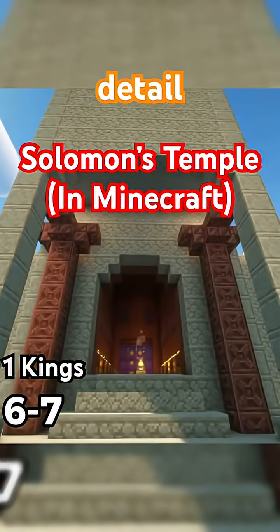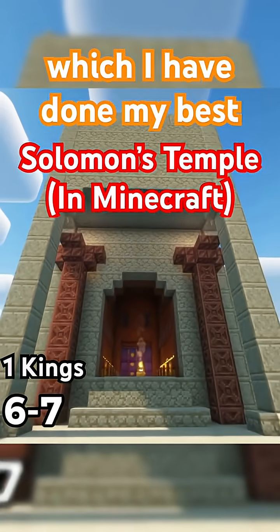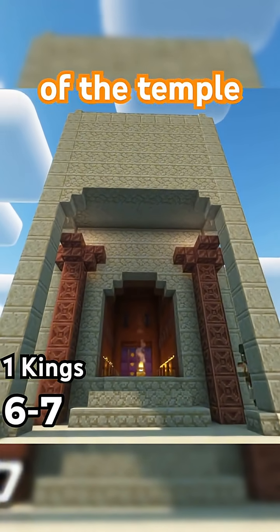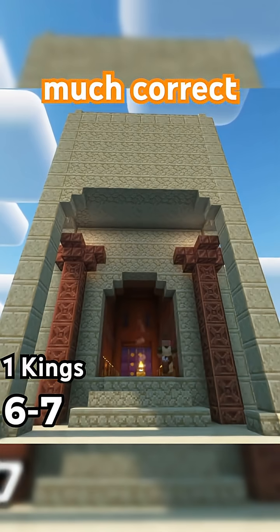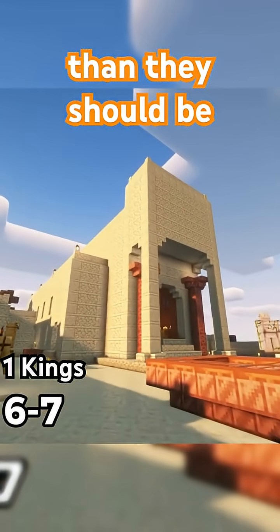The next two chapters detailed the building and furnishing of Solomon's temple, of which I have done my best to build a 2-scale replica of here. The dimensions of the temple itself are pretty much correct, but the size of the courtyard and the outside furnishings are smaller than they should be.